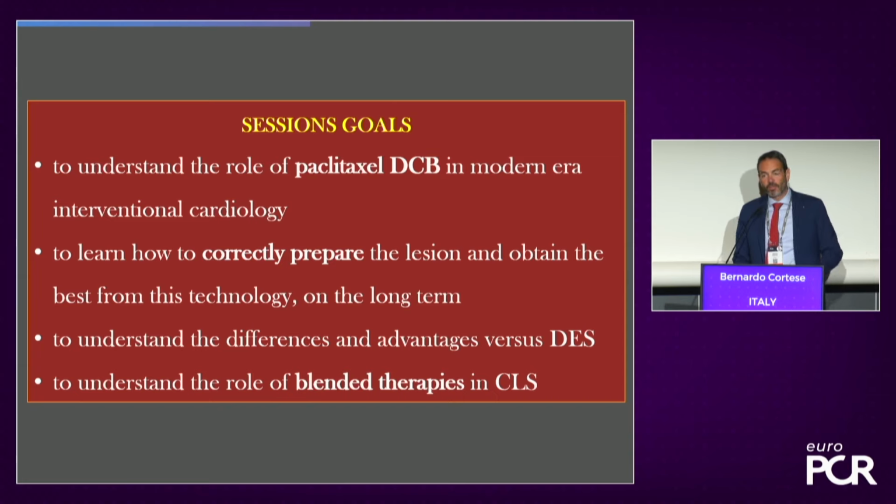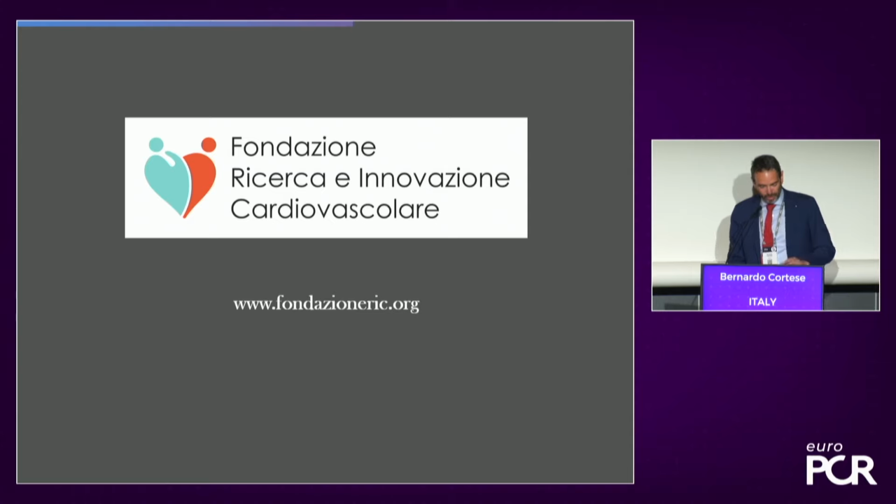I took these blended therapies from Patrick Serruys yesterday. I love it. I don't use the term hybrid therapy anymore, but blended therapy. I like this. So, for the future.